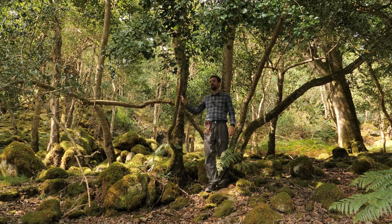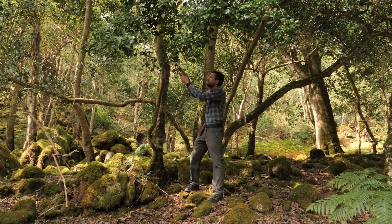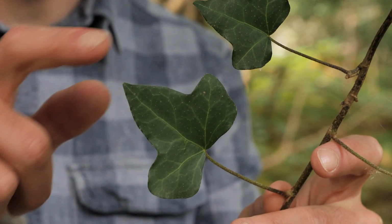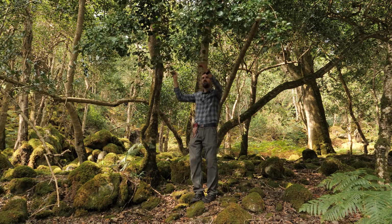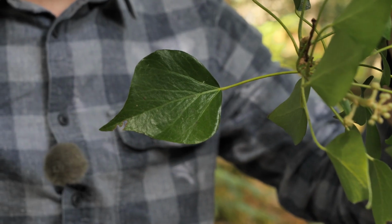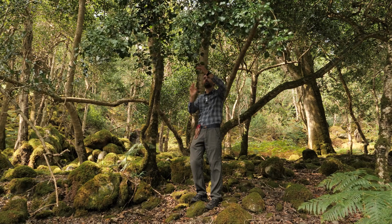A really interesting thing about this plant is that it has 2 different forms of leaves. These are often called the young leaves, and they're lobed, whereas the more mature leaves, closer to the flowers, lack those lobes. These are called entire leaves. This is a phenomenon called heterophyly.